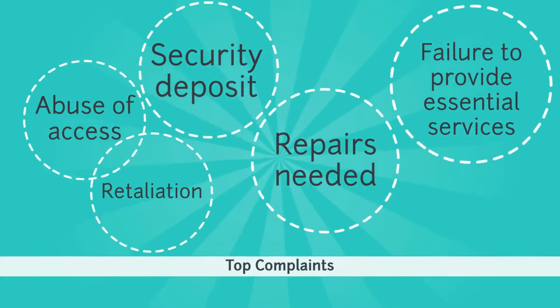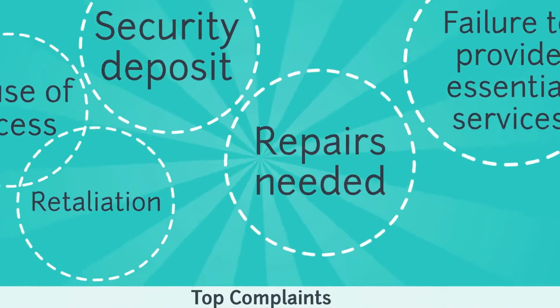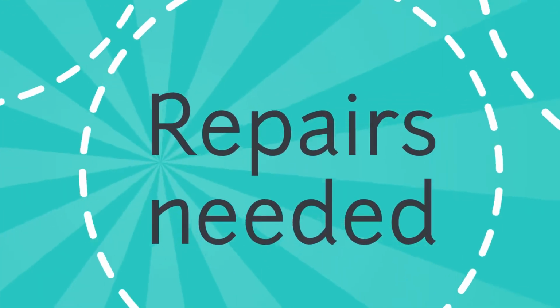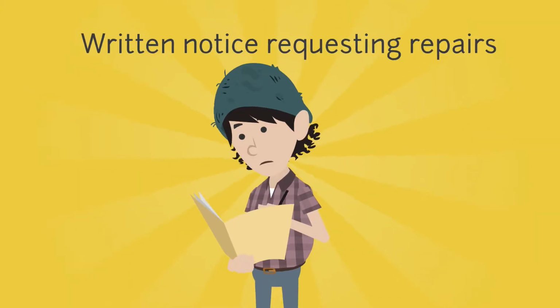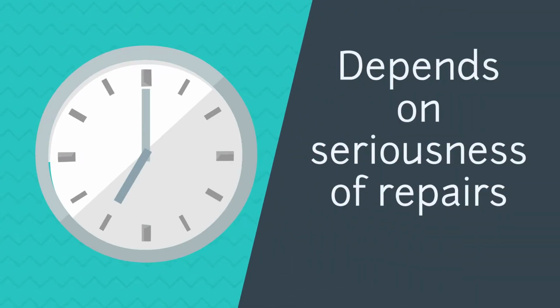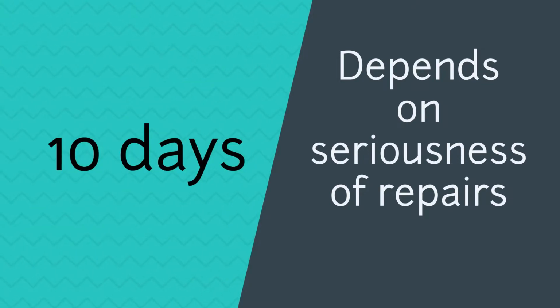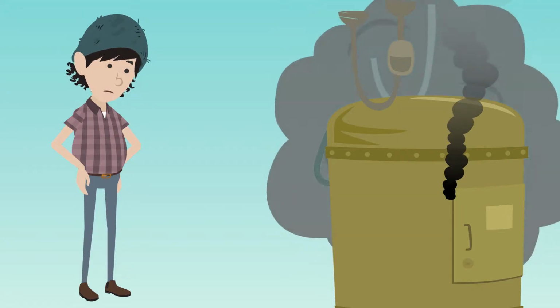Let's look at the top complaints against landlords and the remedies you may have. The first complaint is that the landlord is not making needed repairs. You have different options depending on the type of problem you have. The time frame you give your landlord to make the repairs depends upon the seriousness of the repairs.